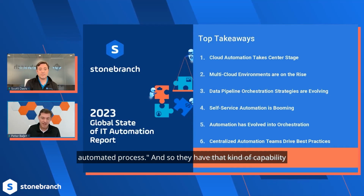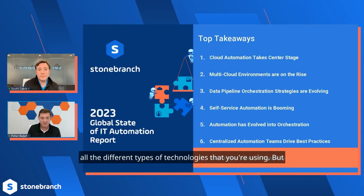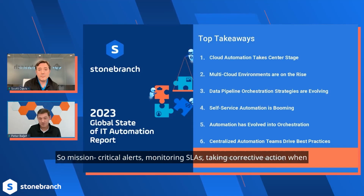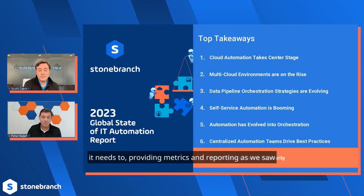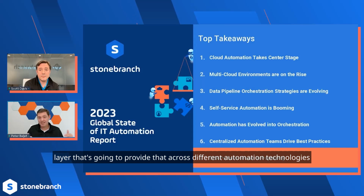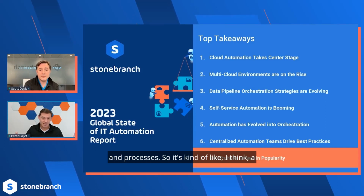And so they have the capability to integrate into all the different tools and all the different types of technologies that you're using, but then give you that enterprise grade way to operate it. So mission critical alerts, monitoring SLAs, taking corrective action when it needs to, providing metrics and reporting as we saw in one of the needs. So it's this layer that's going to provide that across different automation technologies and processes.